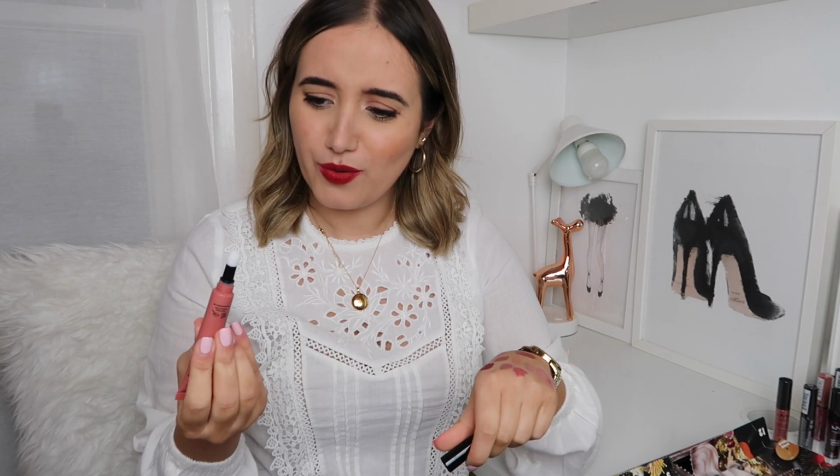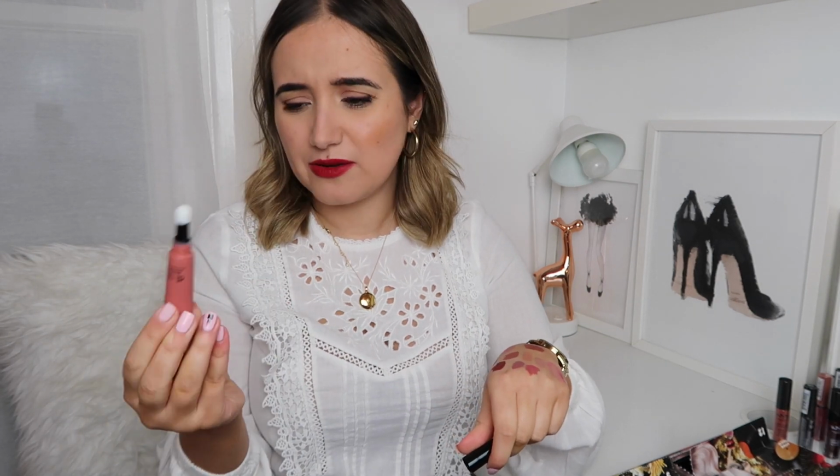And then the final door, door 12. I'm personally really hoping it's a red. It's not a red. It is a NYX Powder Puff Lippy in Best Bud. I've never even heard of these. They look cool. Oh, it's a powder lip cream.